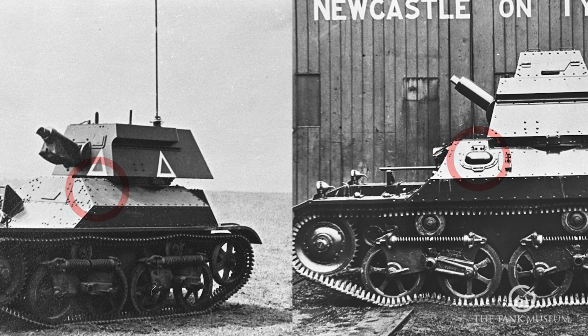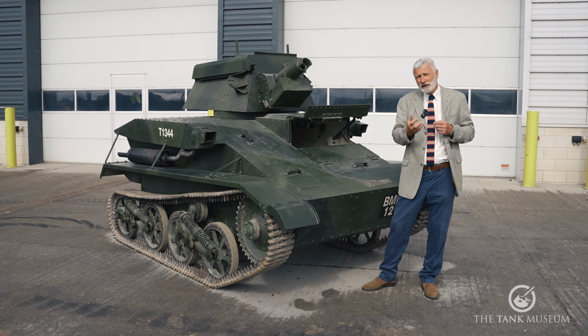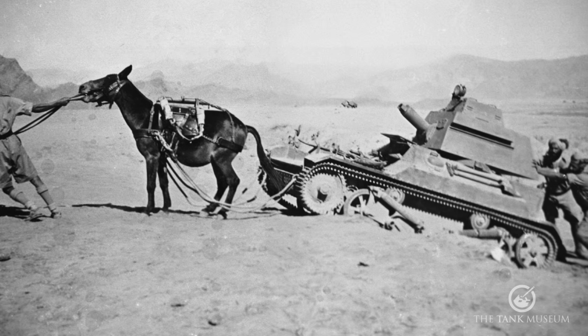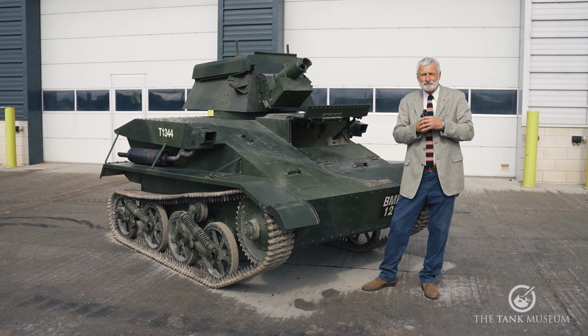Again, going back to Empire, 50 of the Mark IIs are actually ordered for operations out in India. And they again show extra stowage, not that much difference, but an extra commander's cupola on the top there.